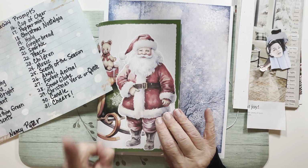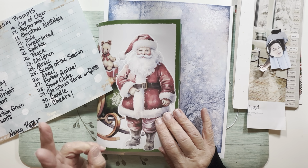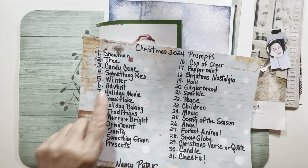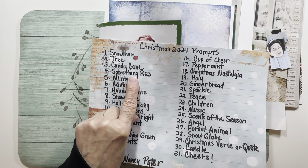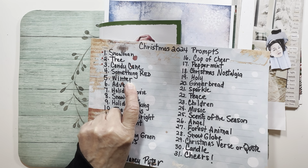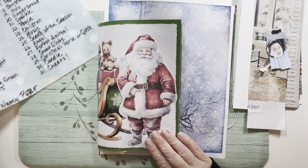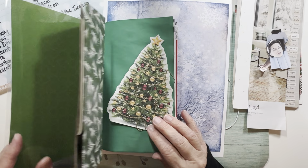We're going to do two prompts today. So today is going to be Wednesday, obviously Wednesday, December 4th. We're going to do number 4, which is something red. And since that one for me is going to be kind of an easy one, you'll see why. I'm also going to do number 5, winter. So we'll do 2 today, okay? So we can kind of get ahead a little bit. So for something red, you know what?